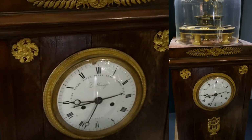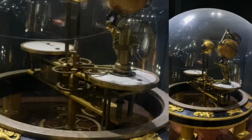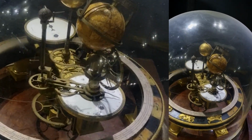Two other timepieces of German origin are a wall clock and regulator, and a pocket watch presented to Sultan Abdülhamid II by the Emperor Wilhelm II. The latest piece in the collection is a Black Forest wall clock.